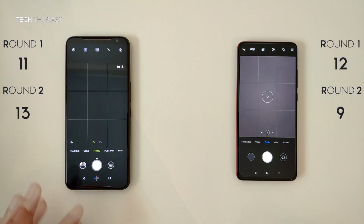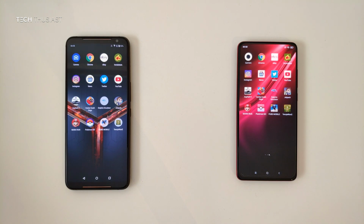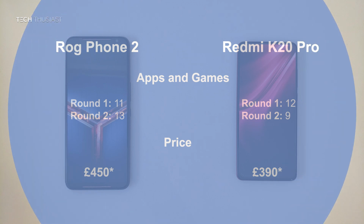So at the end of round 2, the Asus ROG Phone 2 wins by 4 points. So that is the end of this speed test comparison, and here is a recap of the scores.